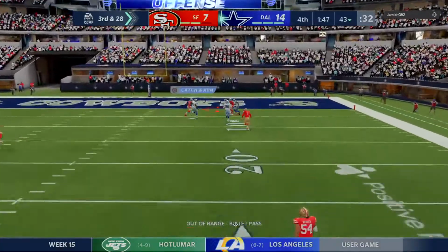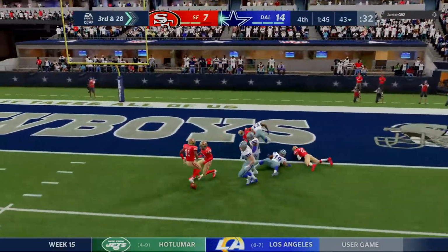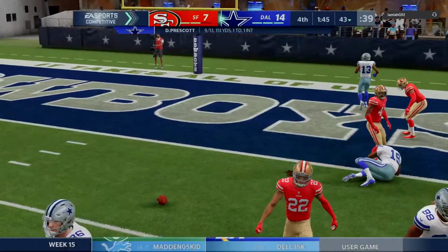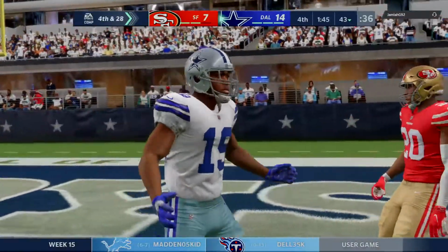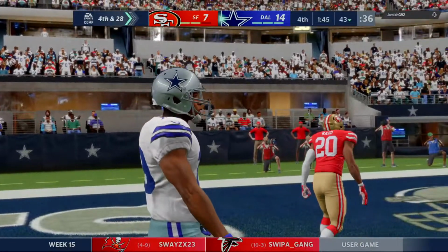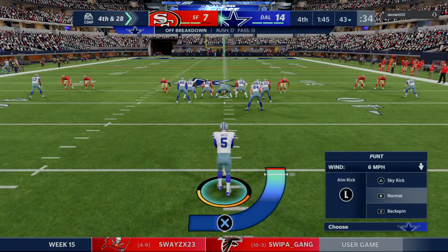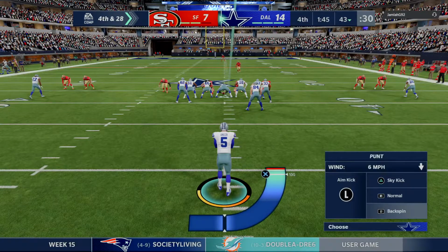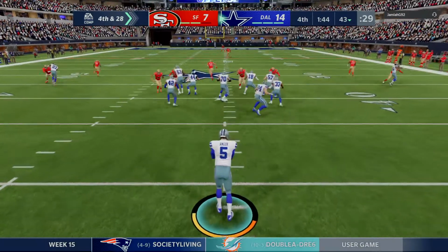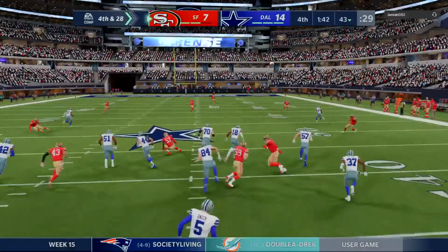Now Prescott, letting one fly deep for Cooper. And that will be incomplete. Well, they weren't scared to let it fly, but it falls to the ground and brings up 4th down. Even without a ton of pressure in his face, it just shows how difficult it is to pick apart his own defense. Those guys are sitting back, and they're not playing receivers as much as they're playing the eyes of the quarterback and when he delivers the ball.